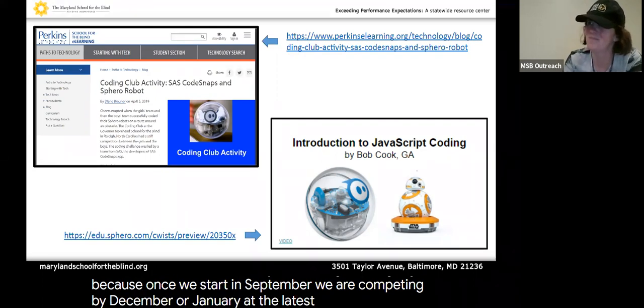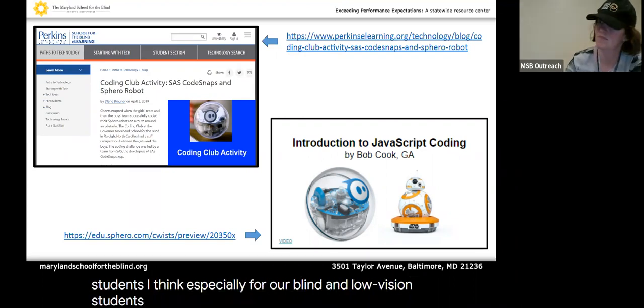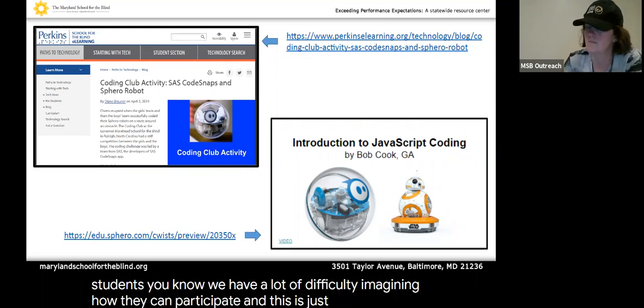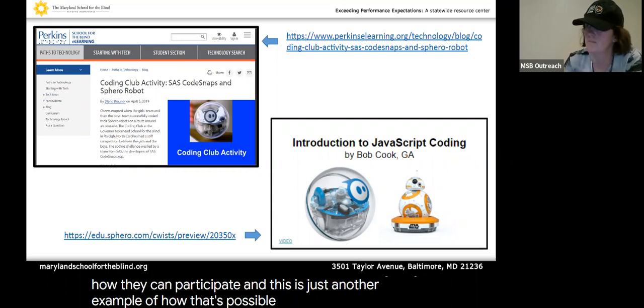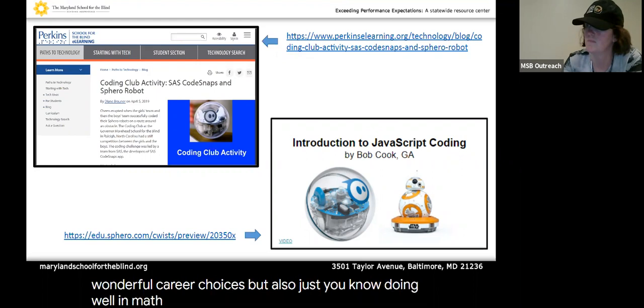I really hope that people get interested in it and see STEM as a really possible career for students. I think especially for our blind and low vision students, we have a lot of difficulty imagining how they can participate. And this is just another example of how that's possible, and it can lead to wonderful career choices, but also just doing well in math and science in school and getting them excited.